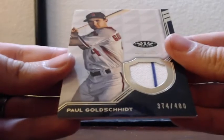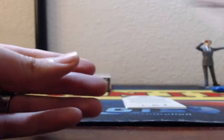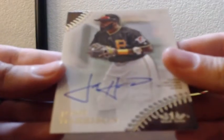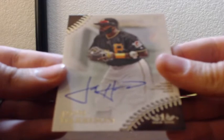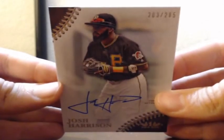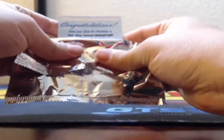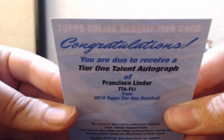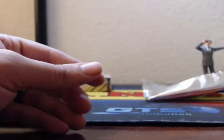Paul Goldschmidt, 374 of 400, game use patch for the Diamondbacks. Got another redemption. Josh Harrison, 203 of 285 for the Pittsburgh Pirates, on card autograph. And there it is. Tier 1 talent, Francisco Lindor. Indians picking it up now. Freddie Lindor, Tier 1 talent, on card autograph.